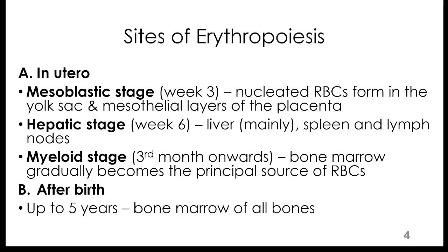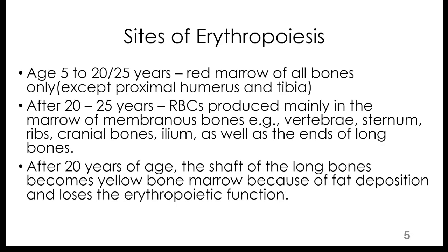Now, after birth, up to 5 years, the bone marrow of all bones produce erythrocytes. But between 5 to 20 or 25 years, the red marrow of long bones only. Then, after 20 to 25 years, the red blood cells are produced mainly in membranous bones. Some examples are the flat bones we've mentioned earlier, as well as the ends of the long bones.